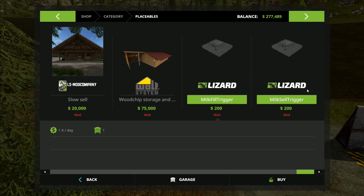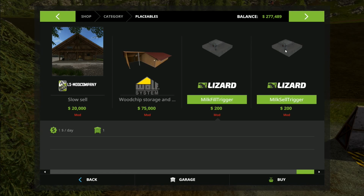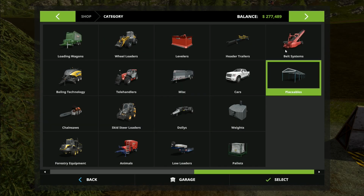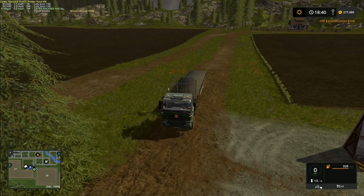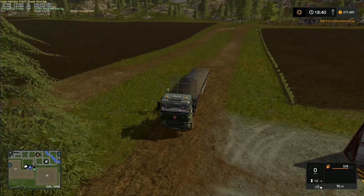That's the milk fill trigger. I don't know what the milk sell trigger does. I guess that you've got to fill it up from this one and you take it to that one to sell it. So we won't use that one. I don't think we need to. The only thing to find out now is, do we... Let me just back that one up.